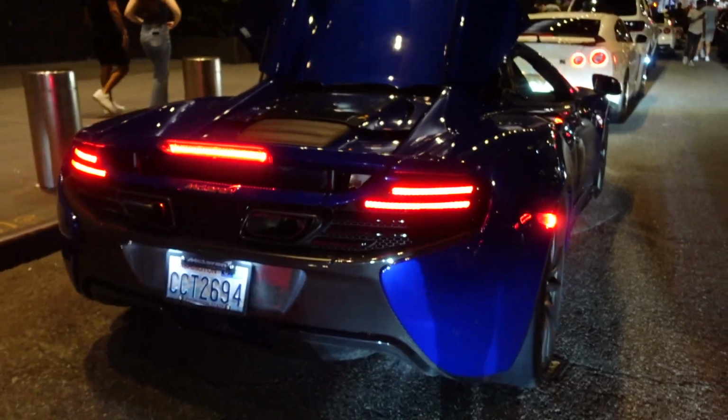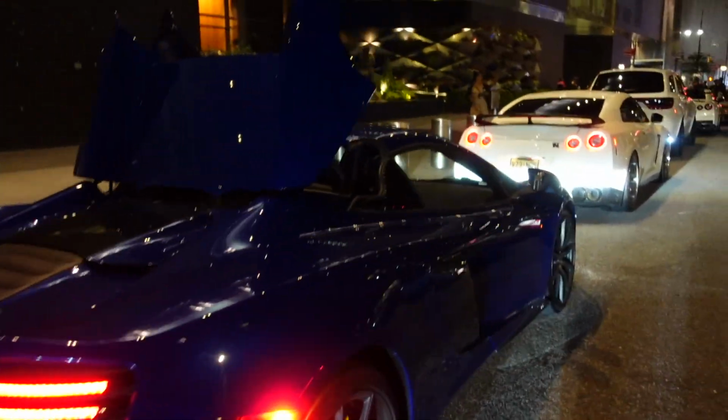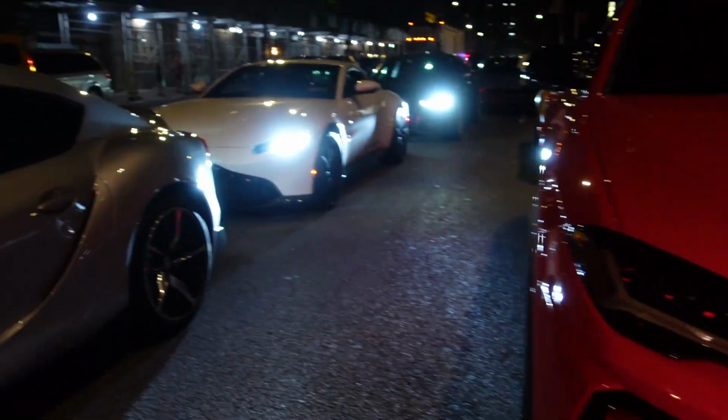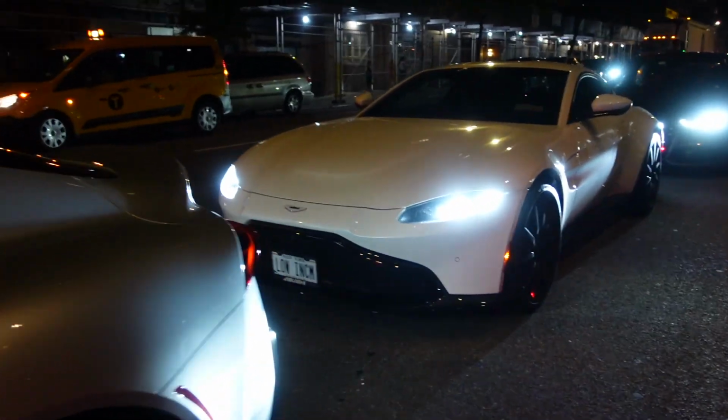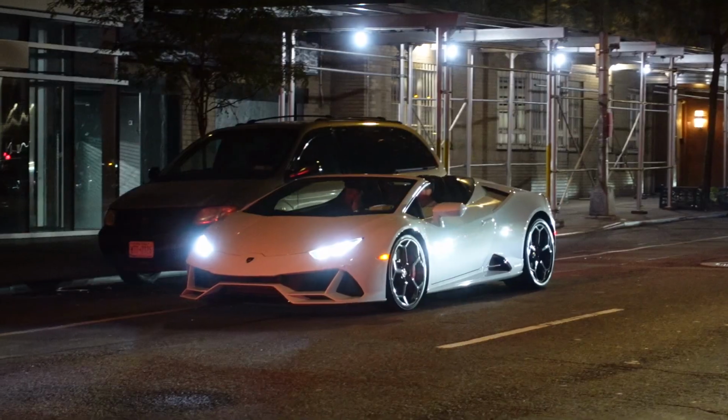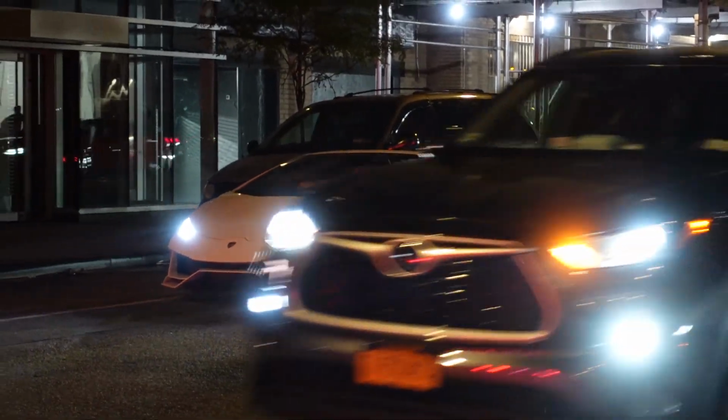I hear another Huracan in the distance. Looks like Galen's putting the top down. It's a really hot night here in New York City. It's like 85, 90 degrees. Got the Aston Martin Vantage with the low income plate, SLS AMG and like the orange gold wrap. Got the wing up. So that was the Huracan I was hearing.